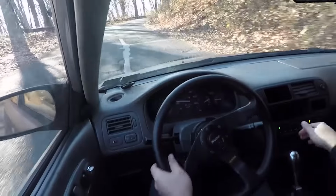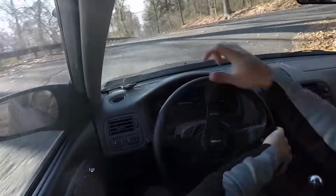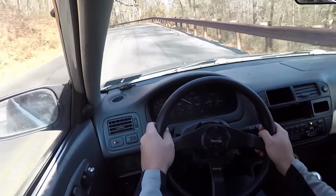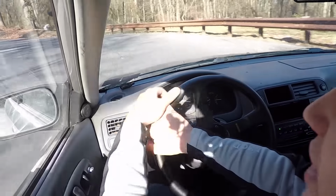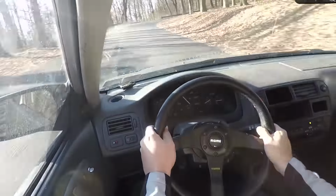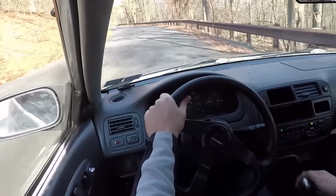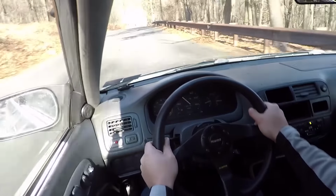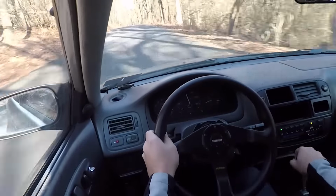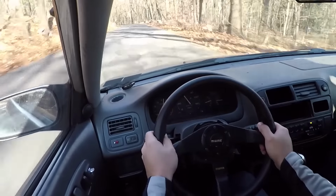Alright, we're gonna climb this hill now. You can see all the tire marks from when the race happens here. Tires are definitely cold, you can tell. Oh, VTEC is so high up, but it's good when it hits it. This is definitely a track car.